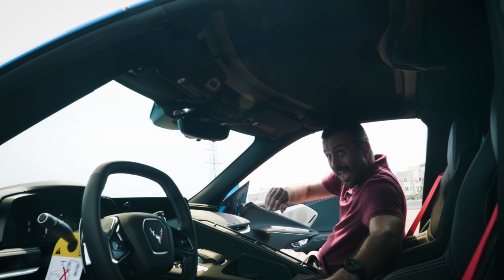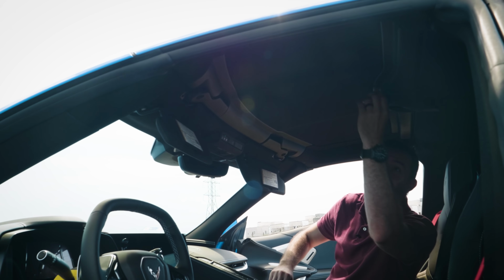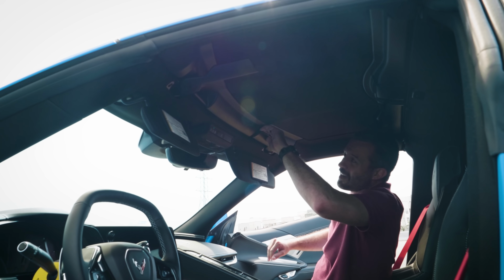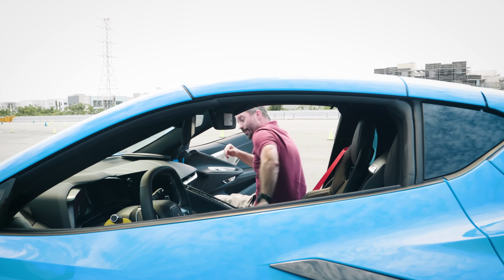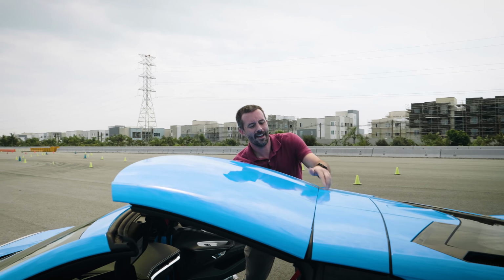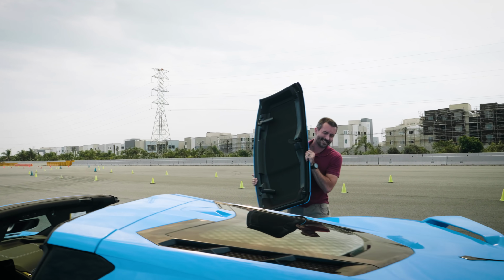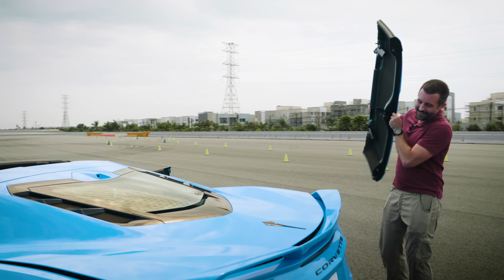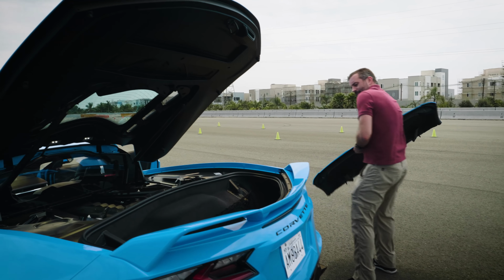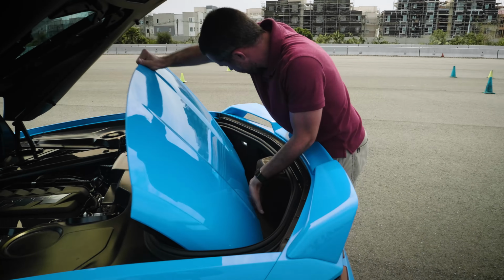So inside the cabin, you have 3 releases. One here, and one here. This, I believe, is like that, and then you pull this guy back, and then you pull this guy back. Now the roof has been unlocked. So in theory, I should be able to lift this up like that. And, oh, it's a bit heavier than the C7s, or maybe I'm getting weaker. So, lift this up, and then I believe it stores like so.